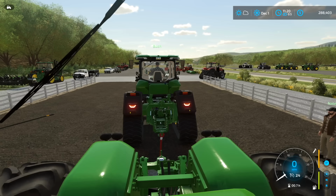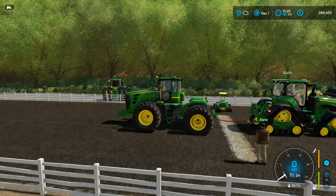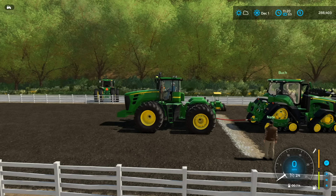Buck, are we betting money on this? If I do, I'm only doing $500 because I'm already out another $2,000. $500. Here we go. 3, 2, 1, pull. Come on.